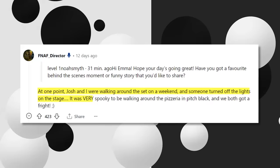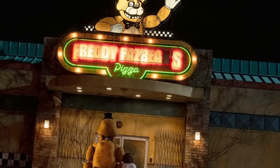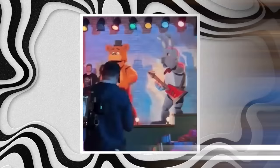But then, the scariest of the characters behind the scenes is Freddy, as he made the director, Emma, lose her breath for a moment during filming. If you found the film really scary, you aren't alone, as the crew and cast members also got frightened on set on one occasion when the stage lights were turned off in the pizzeria. Before the movie started to get really scary, the animatronics treated Mike and Vanessa to a very nice music flow. And here's what the set looked like when the scene was getting shot.